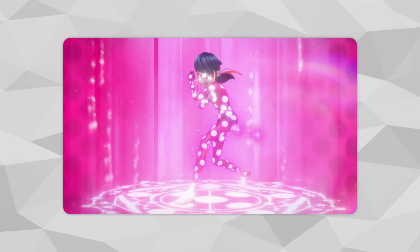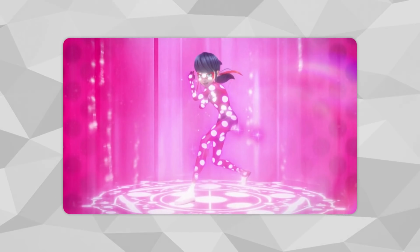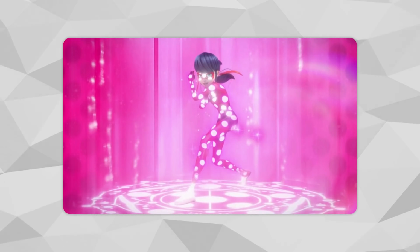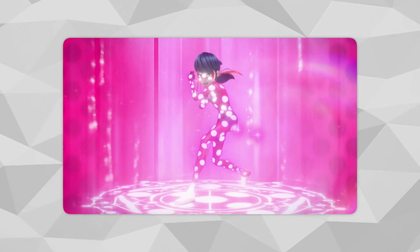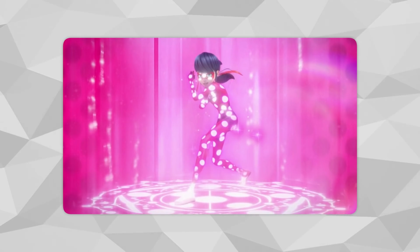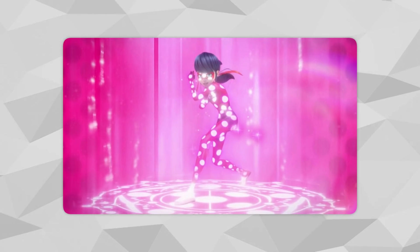Now we have actually seen this power-up and we know that it is used in Monster Fu, so that's why I'm saying that it could be Monster Fu, could not be, because we also did see that she was in this form when she was giving the Queen Bee Miraculous to whoever she was giving it to. So yeah, I do not think this is the space power-up. We still don't know what power-up it is, but it's a new power-up.